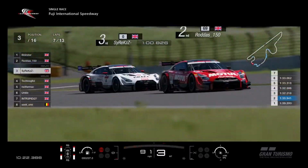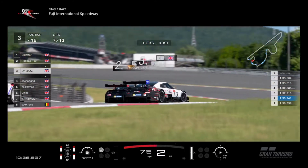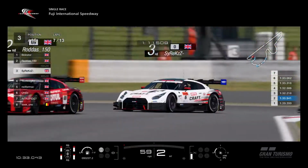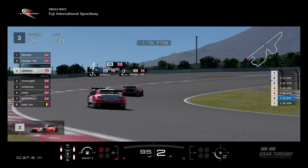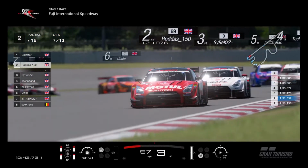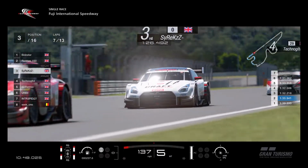He's not close enough to get alongside or get a good run into the complex. He'll have to wait. But he's going to try and get around the outside. Rodders will try and hold the inside line. And he's got him. Rodders got the inside line and got him up the hill. So Cyrex then looking like he's losing tyre wear. Front left tyre, let's compare it to Rodders. Switch now. Yeah, Rodders' front left tyre looking a bit better than Cyrex's. Cyrex has used a bit more fuel than him as well, so we'll see how it goes.